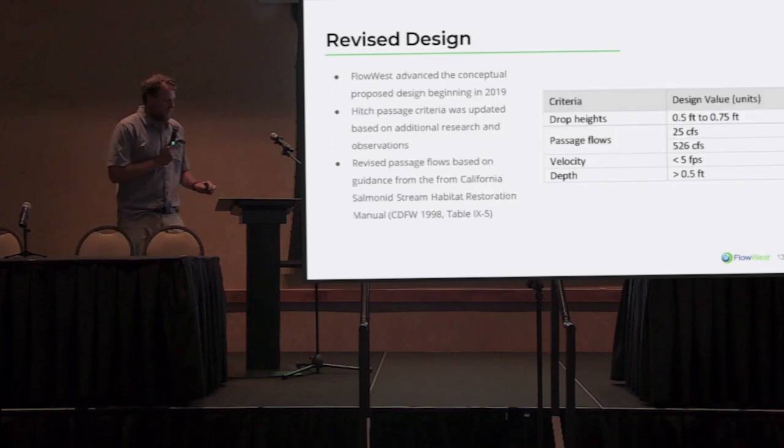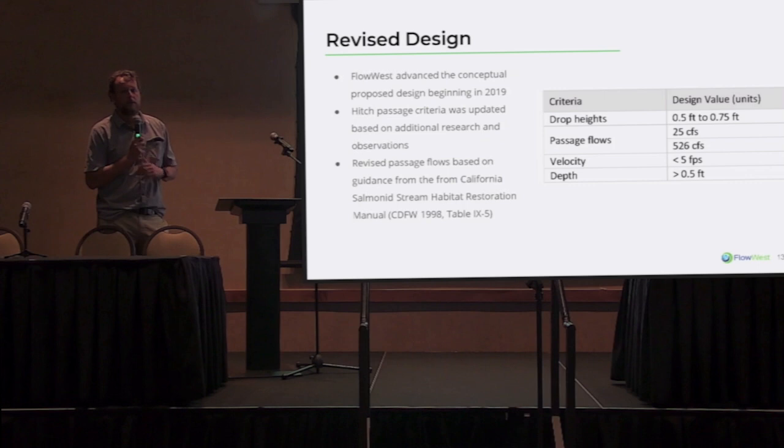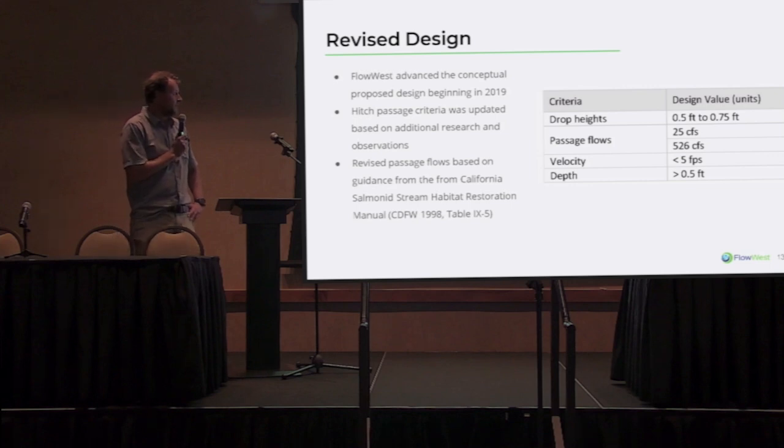We obtained additional funding and continued working on the project. And the idea was to advance the design. And so we started our next step of engineering work on this. We went back and looked at the hydrology and revised the hydrology substantially. We increased the minimum flow up to 25 CFS and the high flow up to 526 CFS.